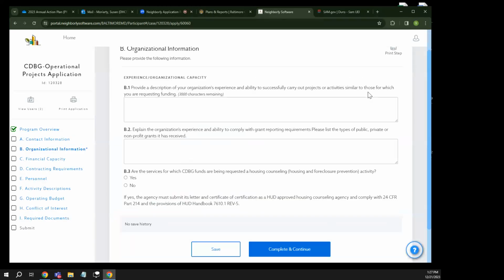Organizational information. This is where you can describe what your organization is, what you've been able to do in the past, and the abilities that your staff has. The CDBG program is a reimbursement program, so there's no funding up front. We ask a couple of questions, but in this one specifically we are asking about your experience to comply with the grant reporting requirements.